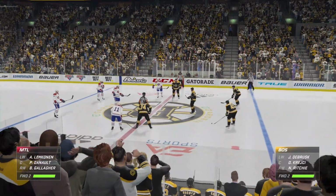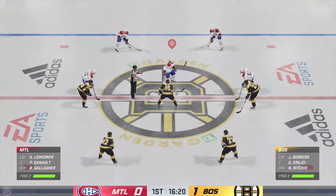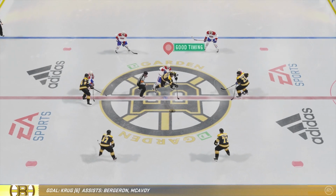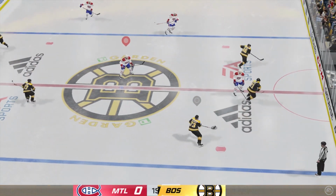Boston's got a quick goal here early in this first period, and with it, a different energy in this crowd. Everybody gets ramped up a little bit. You score early, you hope you can. Now you go get another.